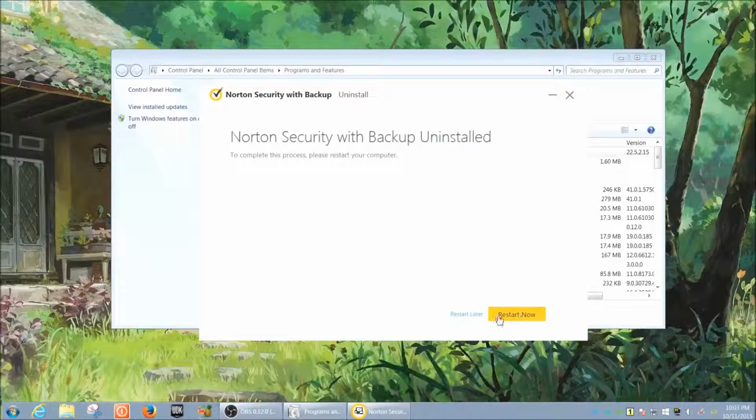And here we go. Now it's asking us to restart. So to continue this video, I'm just going to click restart later. But what you'll have to do is click restart now. This way it's going to remove all of the traces of this software. Okay, so go ahead and click restart now, and then once that happens, come back to this video. Remember where you left off, or just memorize what to do next.